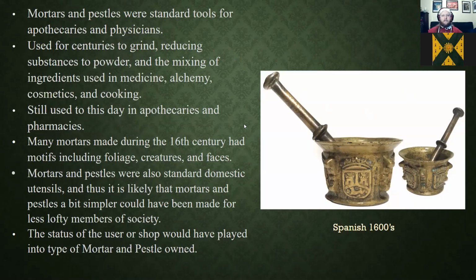So mortar and pestles are a standard tool of apothecaries and physicians. They were used for centuries to grind, reduce substances to powder, and for the mixing of ingredients used in medicine, alchemy, cosmetics, and cooking. So this is a tool that's used not just in apothecary, but in cooking and alchemy, and by people who deal with cosmetics. Because in period, we didn't have Maybelline. So the ingredients were ground into powder and suspended. And in fact, it is still used today in apothecaries and pharmacies.